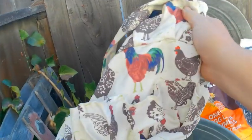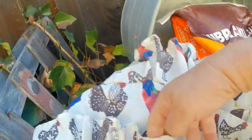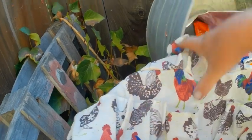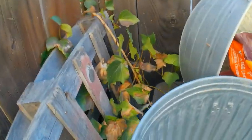Okay, this is an apron. It was given to me by my mother-in-law. It's great for putting my eggs in. I use it a lot. Let me show you. There we go. See? I think I've showed this before, but if you haven't seen it, there you go. The eggs fit in there. Right now it's been hot lately, so they have not been producing a lot of eggs.